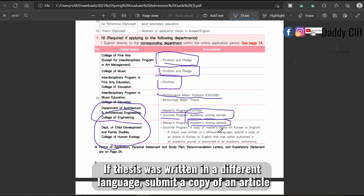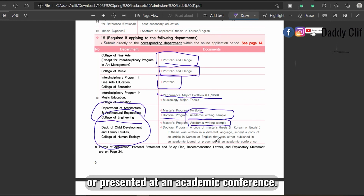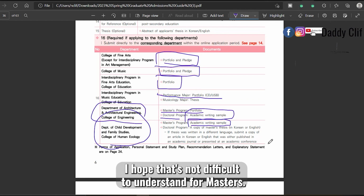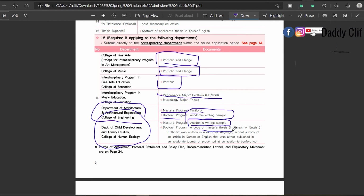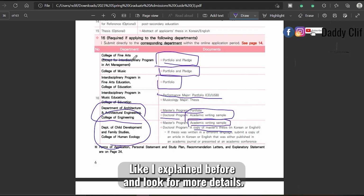If thesis was written in a different language, submit a copy of an article in Korean or English that was either published in an academic journal or presented at an academic conference. I hope that's not difficult to understand. For masters, you have to write a written sample. It could be a research proposal. And then for a doctorate, you have to provide your master's thesis. If you have any problem understanding these things, remember you can go to the College of Arts website, like I explained before, and look for more details.